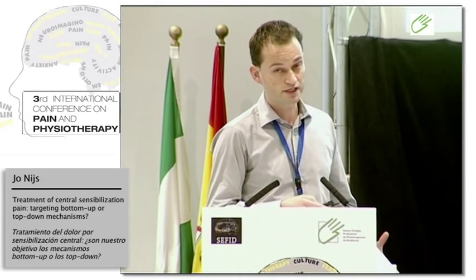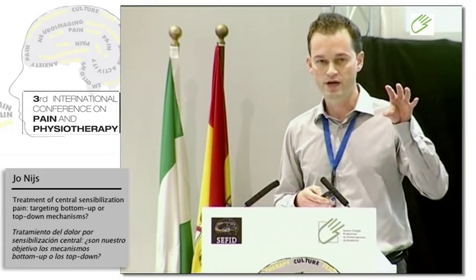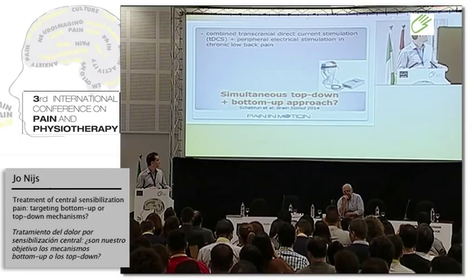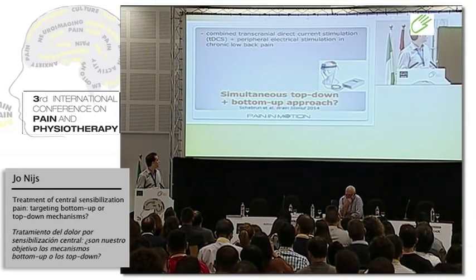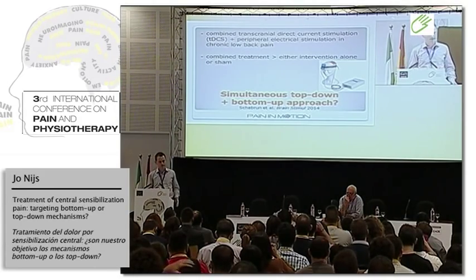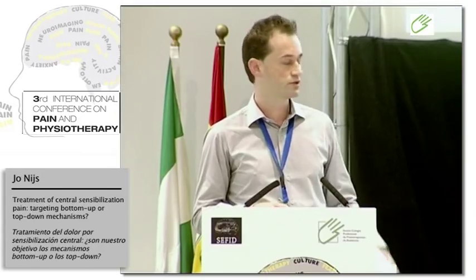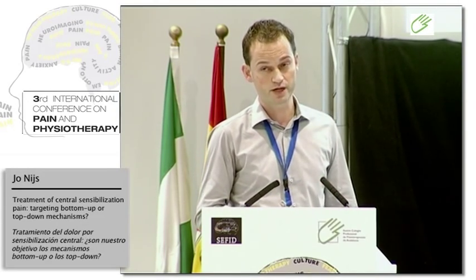They combined transcranial direct current stimulation with TENS treatment. So the TENS treatment was performed in the lower back, so bottom-up, activating the muscles and the skin surrounding the lower back, and it was combined with direct current stimulation. And the results are really astonishing. Sham treatment, direct current stimulation alone, or TENS treatment alone, the results were very poor. But when you looked at the combined treatment, it was much better, and the results were really spectacular.